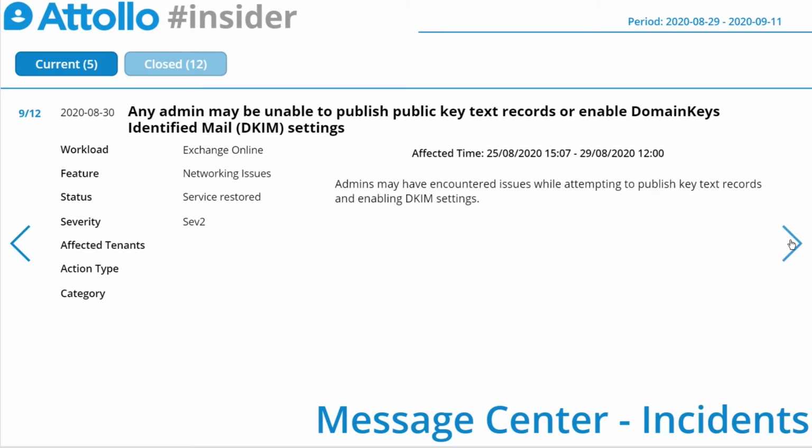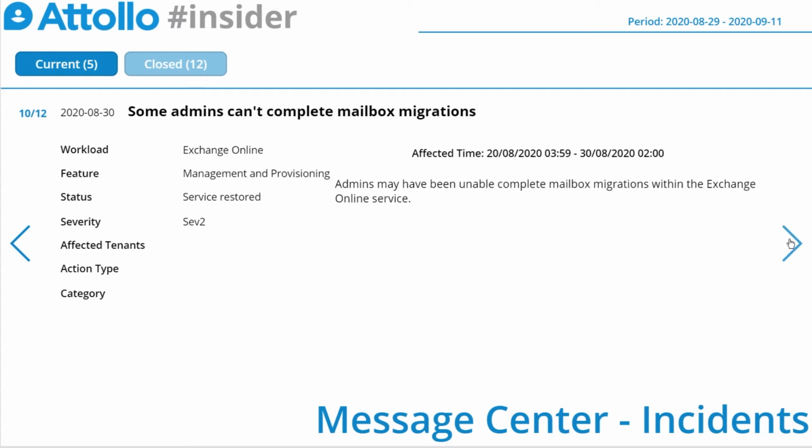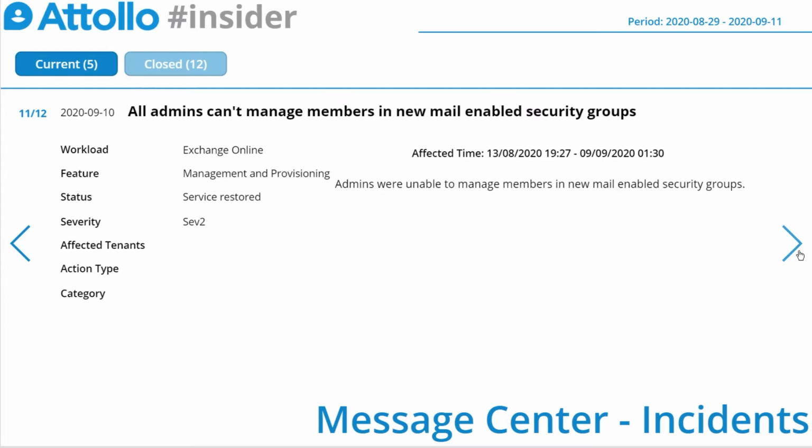Exchange Online networking issues. Any admin may be unable to publish public key text records or enable domain keys identified mail settings. Again, it'd be nice to have some better descriptions rather than just a near repeat of the title. So Exchange Online, some admins can't complete mailbox migrations. Okay, we've just seen that.